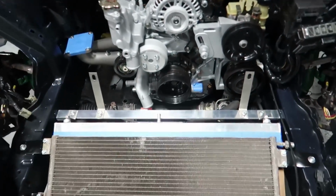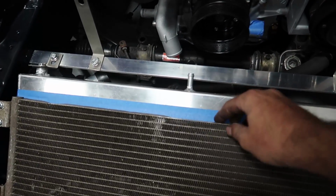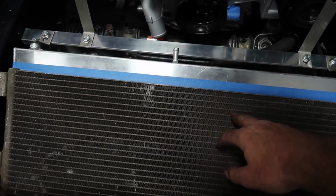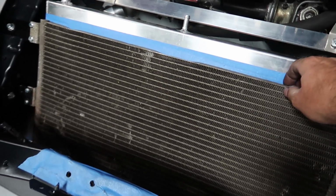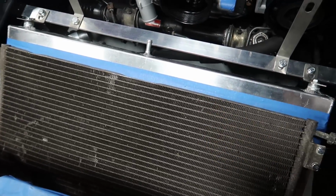And then we've also got our radiator in place here. This is our radiator underneath here. And you guys can't tell, but there's about a half inch gap between this. This is our AC condenser core. This is in place because I want to run AC on this car.